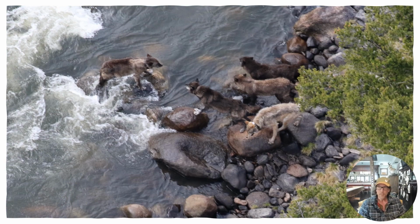Inside the park, the number one mortality of wolves is other wolves. And this is a photo of the Rescue Creek pack on the riverbank, who had trapped a rival member from the Junction Butte pack after it crossed into their territory. And we're interested in wolf communication strategies when other packs are nearby.